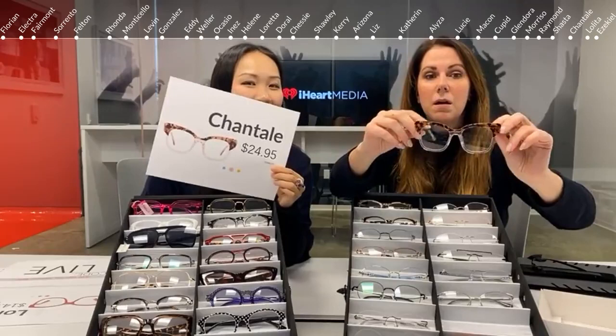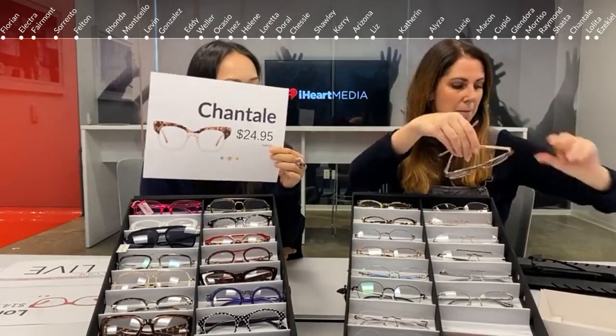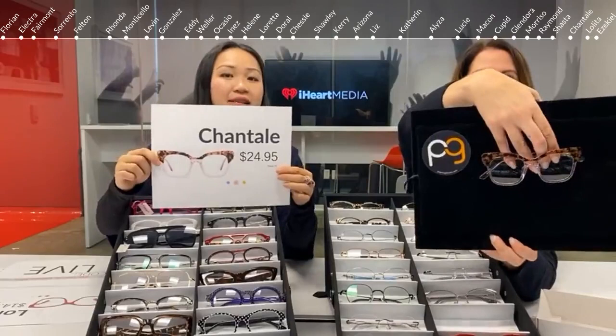Oh, I like these too. This is Chantale. Not only are they tortoise on the top, but they're sparkly on the bottom. They're sparkly all throughout, but you can really see the sparkles on the bottom, maybe with the black background. It's also made out of acetate, so they're adjustable too. This is like my cup of tea. I like these ones made of this material because they feel sturdy to me. They feel like one piece. And I can't mess this up.